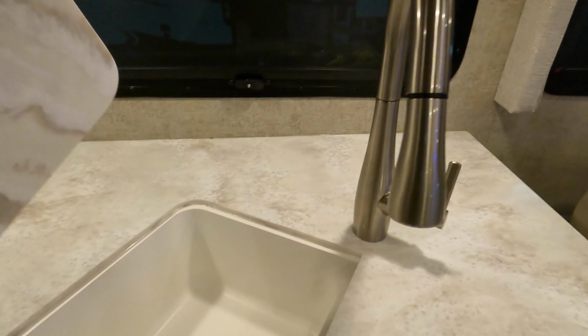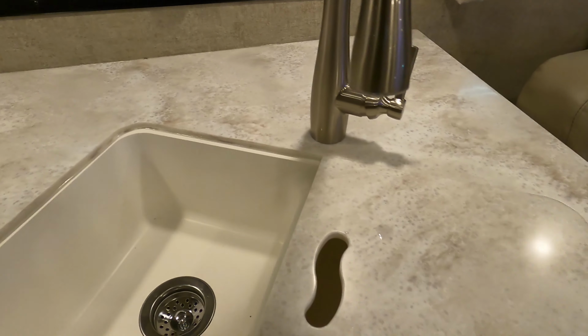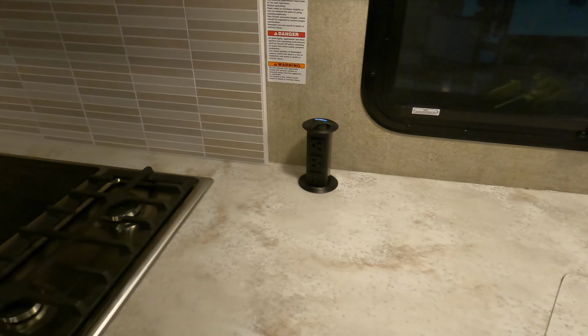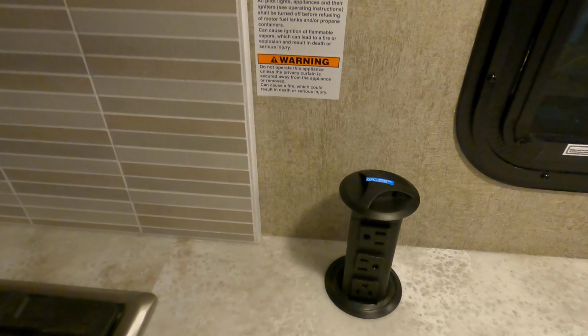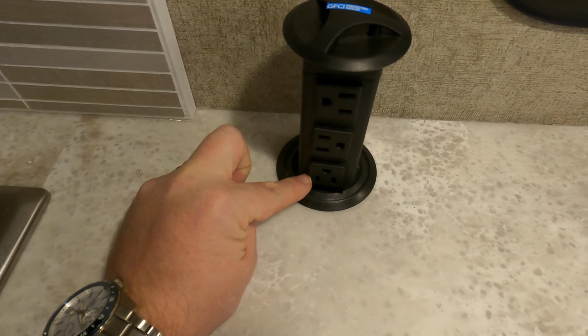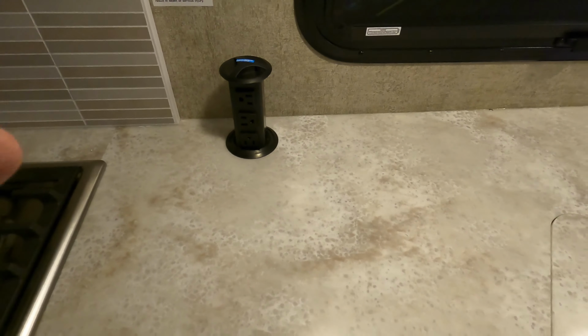Moving into the kitchen, you've got the nice dual basin sink with the solid surface countertops, and the pull down faucet here, which is great. You also got your power bank. Now I took a good picture of it, so if you go through and see this video, you can kind of see how some of these are offset a little bit. Sometimes when you have the bigger plug-ins with the bigger box, you kind of start closing off different plugs, so they offset these so that doesn't happen. So great power tower right there.